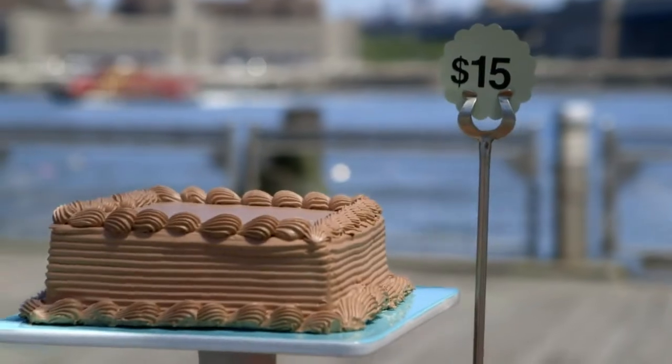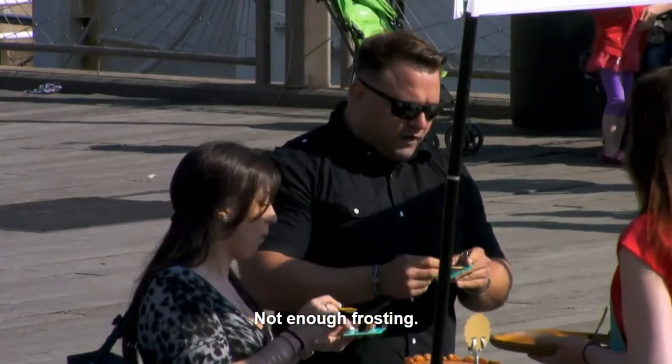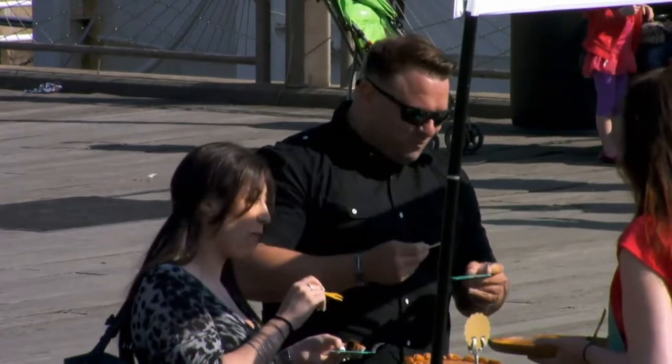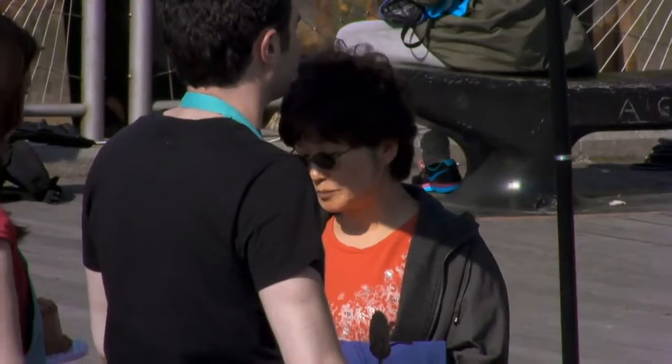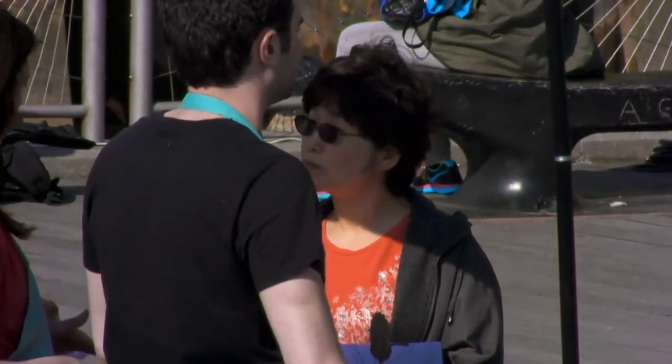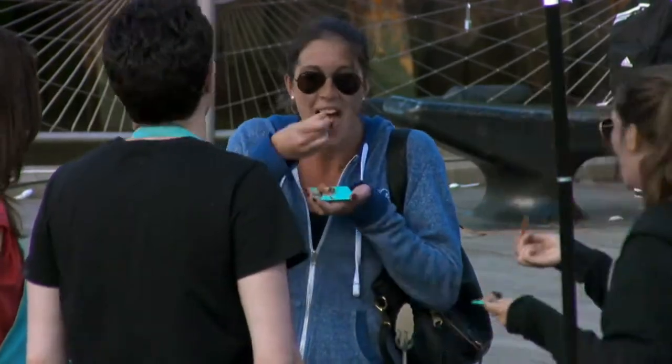First, the cheap cake. It's a little dry. What are you thinking? Good. Not enough frosting. It's just dry. Seems like the $15 cake left a bad taste in their mouths. I don't know, I'd be kind of disappointed if this was my birthday cake.